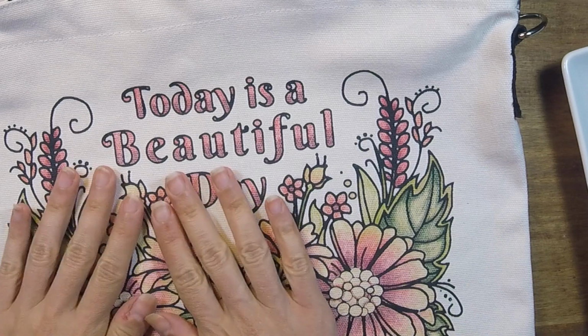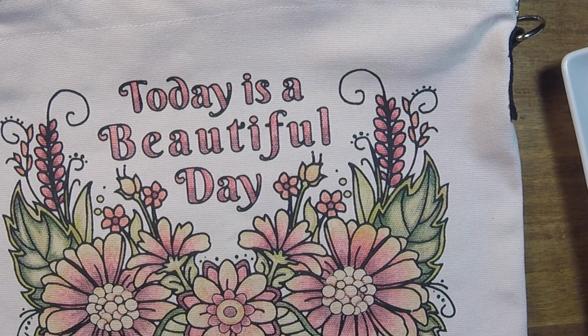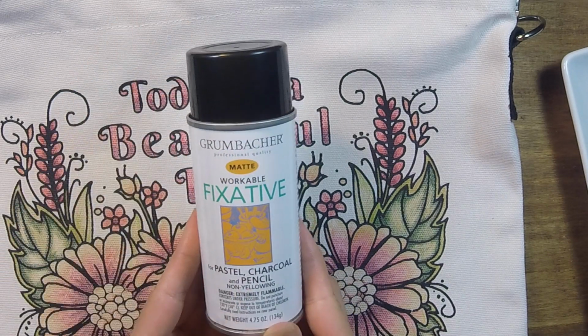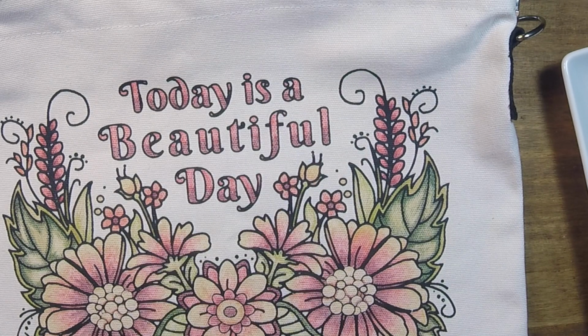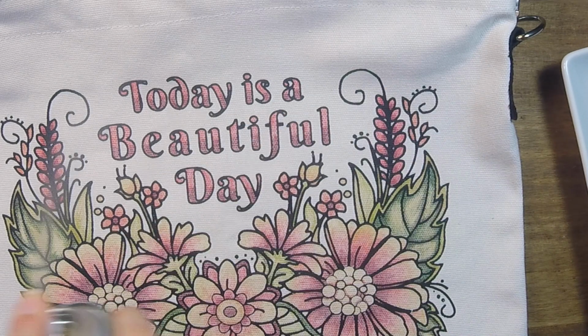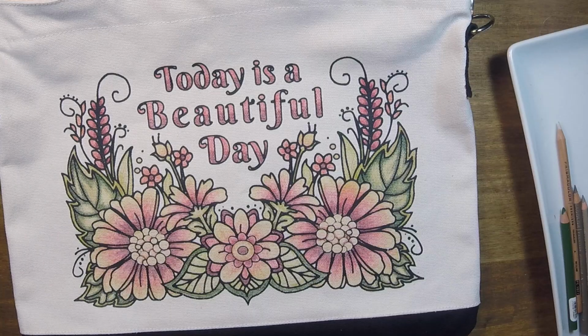Now, to keep our lovely colored pencils in place and our bag able to withstand washing, DaisyPop Station did recommend a fabric medium, and I'm not entirely sure if my matte fixative will work. It is for colored pencils, but it doesn't say anything about whether or not it works on fabric, or if it's really meant to keep it safe in a washing machine. I don't know. But we're going to use it anyway, so cross your fingers. So it sprayed nicely. It didn't affect the colors or anything, but again, I'm not sure it'll stand up to washing, so I'm just going to have to treat my bag gently.